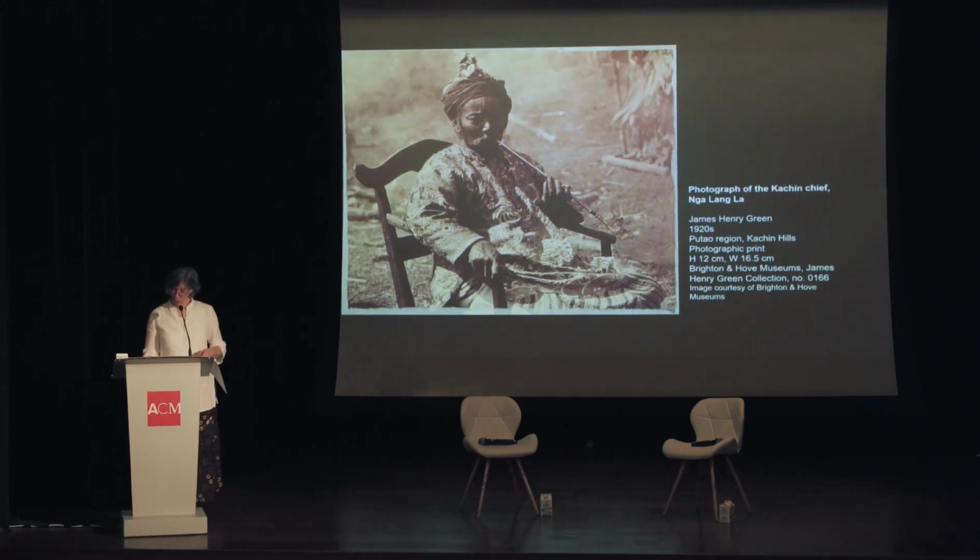We then also looked at the highland regions, and obviously it's not really possible to talk about all the different ethnic groups that are found in Myanmar. Myanmar is one of the most diverse countries in the world. So we focused on groups that were particularly well represented in UK collections. And of course, the Kachin are very well represented. They have lovely textiles, so there are lots and lots of textiles in UK collections. And I was able to include this photograph of the Kachin chief Ngalangla.